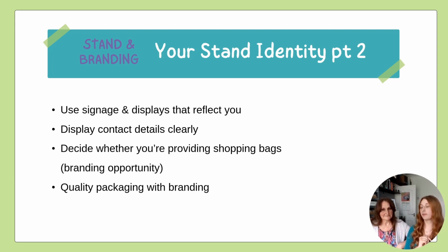But we would recommend using that as a marketing opportunity. Yeah, if you're going to be providing bags, you might as well pay that extra little bit and have the bags branded. Yeah. Or even just put a sticker with your logo on it. There are loads of different ways to make sure that people know, she came from that stand. I'm going to go have a look.